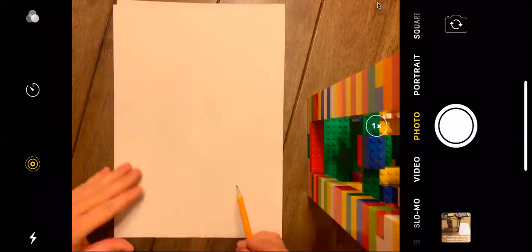When we finish this, you can draw a background on it. I'll show you the one that I did earlier today, and you can go from there and decide what you want to put in your background behind your bunny. So let's go ahead and start.